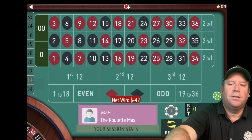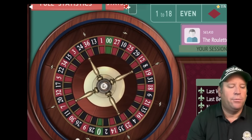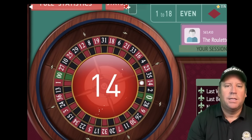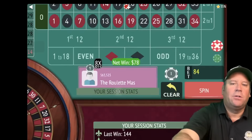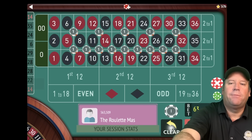That's a full loss there, so we're going to go ahead and double the bet from 42 to 84 and spin. That's a 14. That's a good one. That's a 14 red. That's a $78 win. We're up $123. So that means we're going to drop back to 14 where we started again.